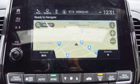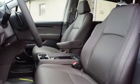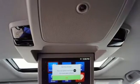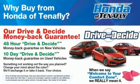bucket seats. Kelley Blue Book states in everyday driving, the Odyssey suspension absorbs bumps and road imperfections for a very comfortable ride, yet the settings are not so soft as to induce unwanted body roll in the turns. Honda has a world-renowned reputation for reliability.